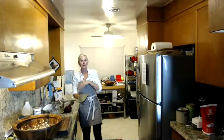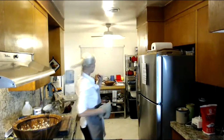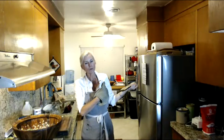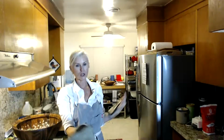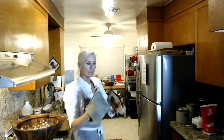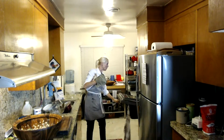What I'm going to do is move it up to the top level of the oven, because everything is already cooked in here. The apple is already cooked, and the crumble, there was nothing in there that needed to be cooked. But I'm going to move it to the top level, and I'm going to keep an eye on it because I don't want it to burn.